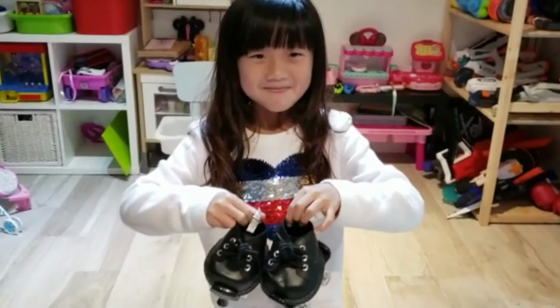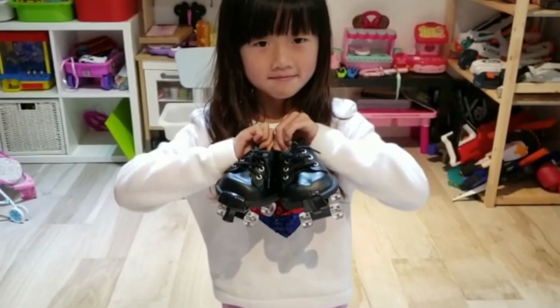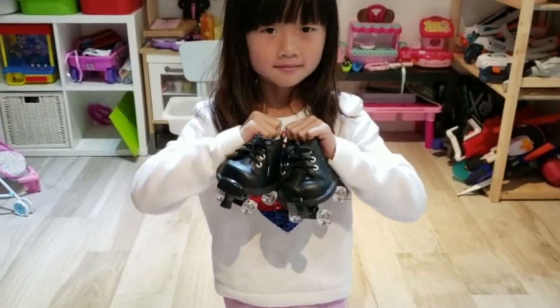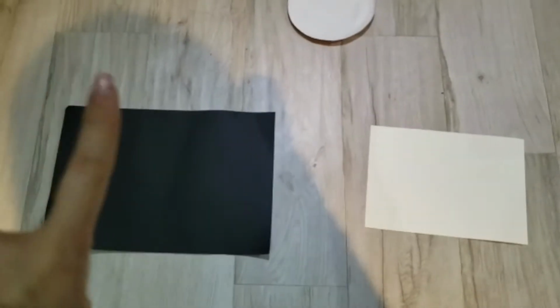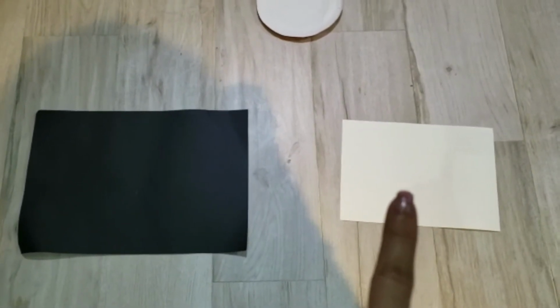1, 2, 3, 4. Let's look at Courtney's roller skate again. What color are they? Are they black or white? Yes, they are black. Let's see, where can we put it? Shall we put it on black paper or shall we put it on the white paper?